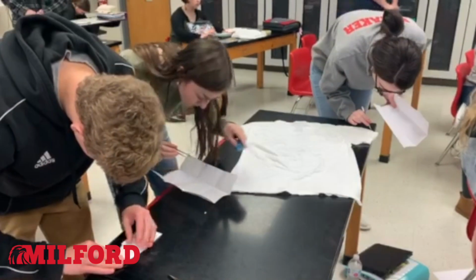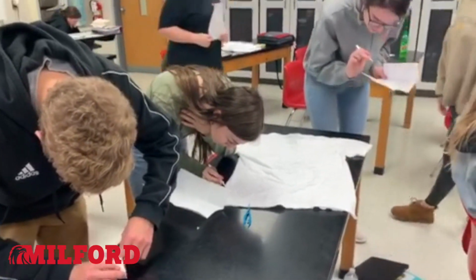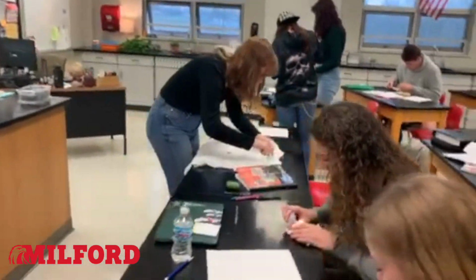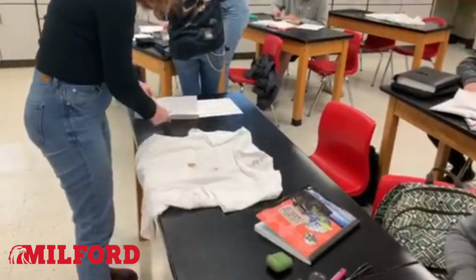So we start with things like fiber and hair analysis. We do several microscope labs where they have to be able to tell where that hair came from, where that fiber came from, classify it, orient it with the scene. We do DNA electrophoresis, which is like a DNA fingerprint.